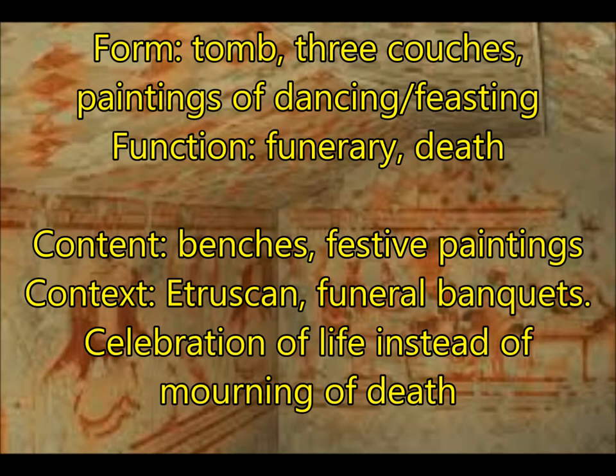For function, this is all about death and memory, and it is Etruscan, so it's important to remember that in the Etruscan funerary rites, one would sit down in the tomb and have a last meal or a last banquet with the deceased loved one. So it's a celebration of life instead of a mourning of that person's death.